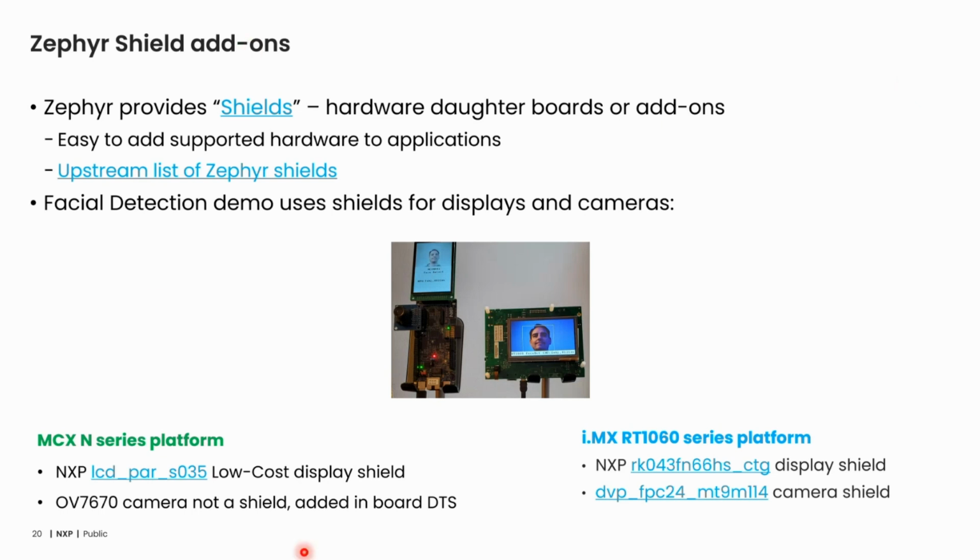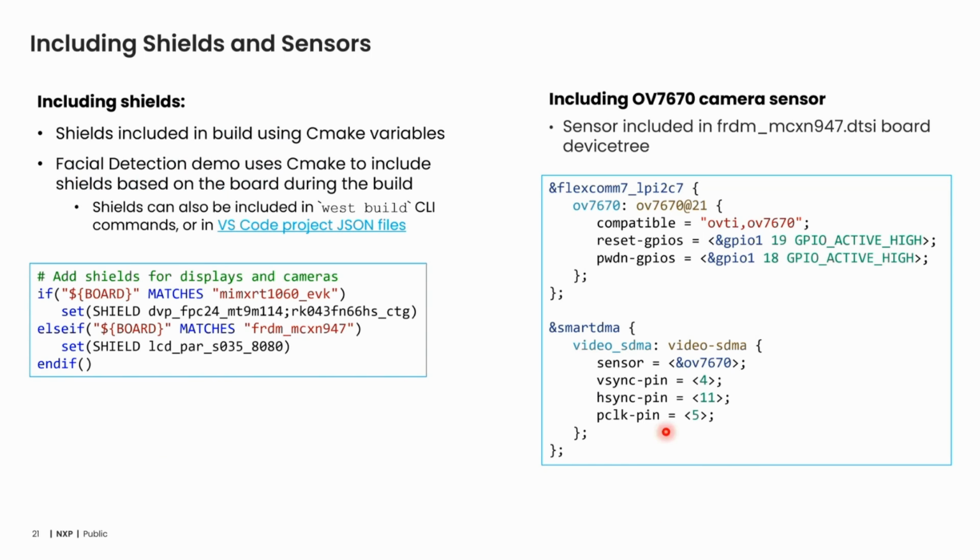You can see here in the list on RT1060, both shields we're using for display as well as for camera are part of the list. On MCXN, we have the LCD as a shield, but the camera is not, because as you can see here, it's not using a standard connector. It's going through a FlexIO, so it's just different pins on our board. So in that case, we're not including it as a shield, which is this specific container in the Zephyr project, but we're adding it in the device tree. I'll show you just how we do that later on.